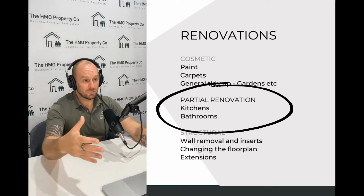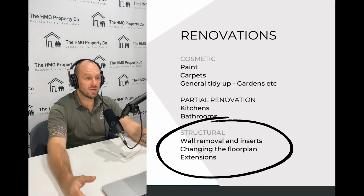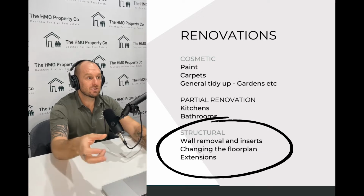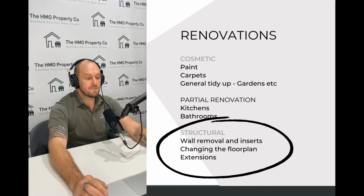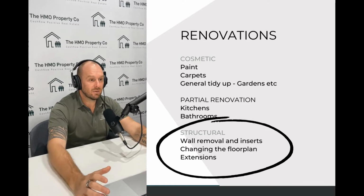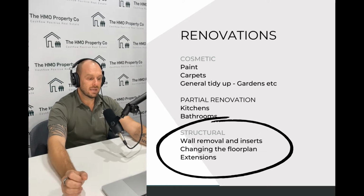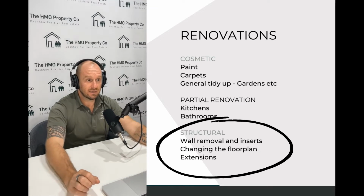But last but not least, this is generally where the big money's made, when you're doing structural renovations. This is when you buy a 3-bedroom house and change it to a 4-bedroom house, or you buy a 2-bedroom house and change it to a 3-bedroom house. You're changing the floor plan, you're taking walls out, you're putting walls in, or you're building an extension to that property. So they're the 3 different levels, 3 different skill sets required.